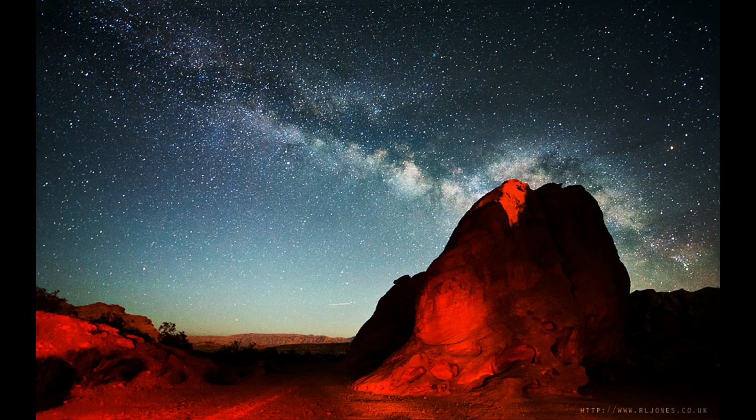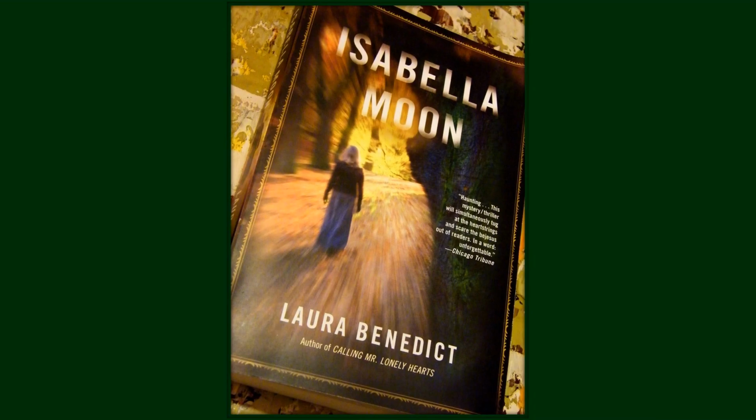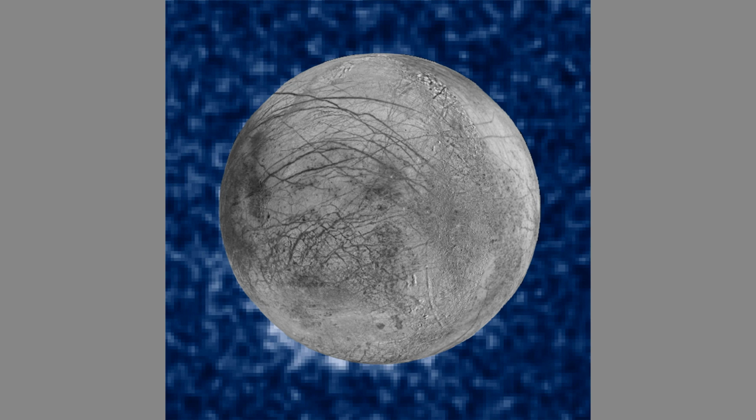In the next segment, we will explore the possibility of life in our own solar system. While the search for extraterrestrial life often focuses on planets outside our solar system, there is also the possibility of finding life closer to home. Several moons in our solar system are believed to have the conditions necessary for life, including liquid water and organic compounds. One of the most promising candidates for life is Europa, one of Jupiter's moons.